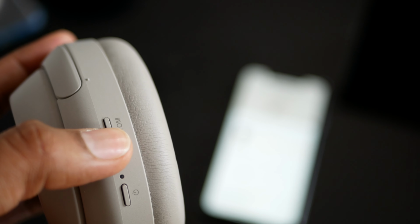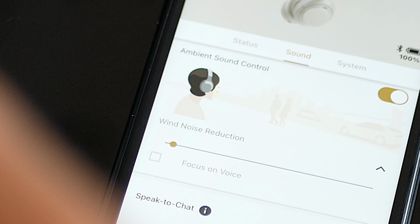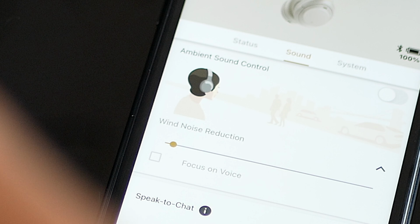There's a button called Custom now, which was called NC Ambient in the XM3. That lets you cycle between different noise cancelling modes, and the middle mode can be your custom mode. So for example, if I like wind noise reduction, the middle mode is mapped to that. So every time I go from full noise cancelling to wind noise to noise cancelling off. And if you want to hear for yourself how the noise cancelling performs, check out our tests.